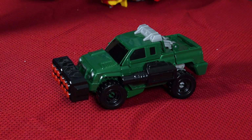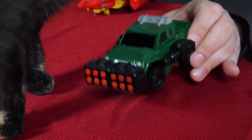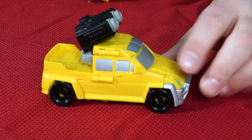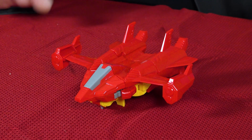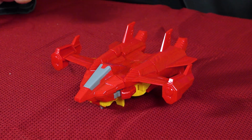All right, so these guys are obviously some knockoff slash retools. This one is based on Sentinel Prime. This one is based on Bumblebee, different color, nice blue color. I'm not sure, he's kind of Ratchet, but a little bit retooled, remolded. And this, I believe, is kind of a modified version of Starscream, but heavily modified.